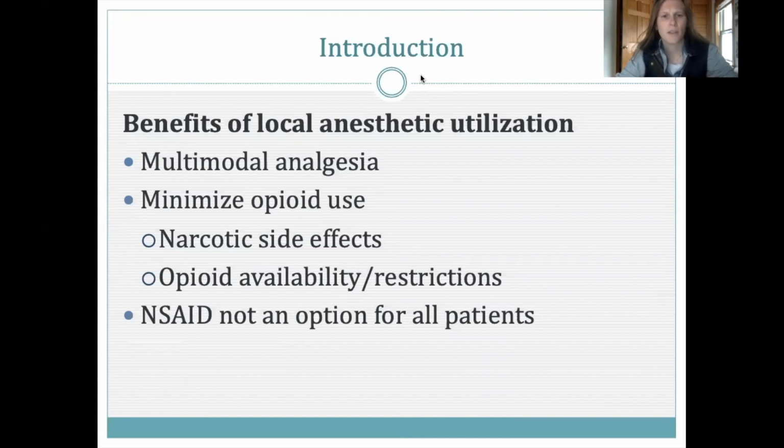And on the logistic side of things, oftentimes these days with restrictions surrounding opioid use, we may not always have access to them. And although NSAIDs are a great option for postoperative pain in many patients, some animals are not a candidate for their use. So all goes to say that being able to utilize local anesthetics in our pain management protocols can go a long way for effective postoperative pain management in our patients.